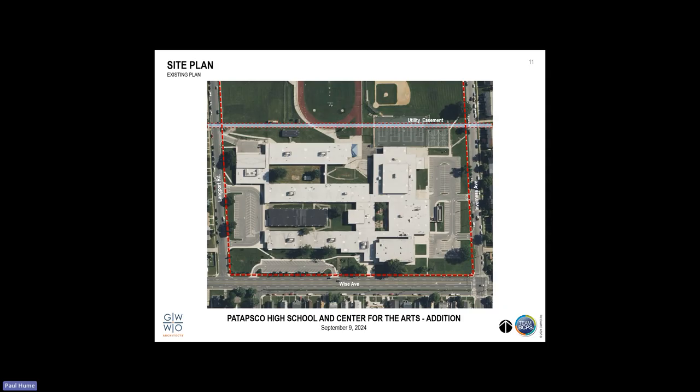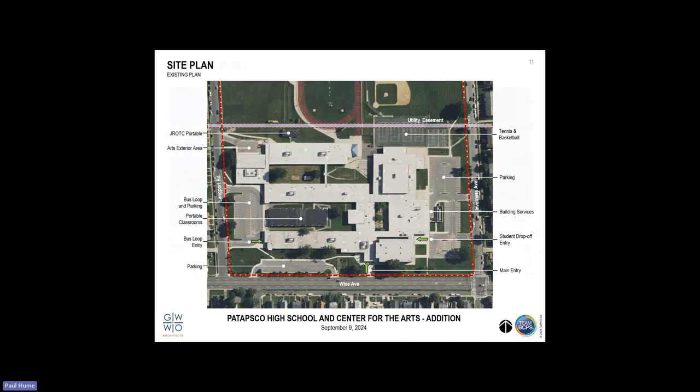Zooming in a little bit closer to just the school, we have the main entrance off of Wise Boulevard, the student drop-off to the east, building services, parking, tennis and basketball courts that are off the gymnasium and the fields. Heading over to the west side, you'll see the JROTC portable, which is the first one we'll be removing. There's an exterior arts courtyard that gets used, the bus loop, and then that very large portable classroom building, which is also going to be removed, with the bus loop entrance, and then ultimately parking that was added in the not too distant past for access to the main entrance.